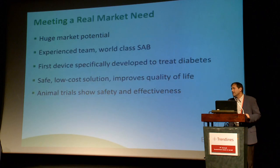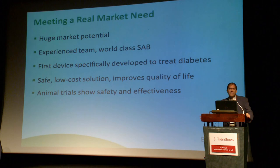So to summarize, Endobetix is developing a device for a huge market with a very clear need. We've completed the development of the prototype, and we've conducted successful preclinical studies.